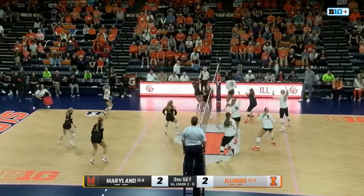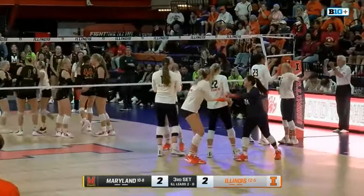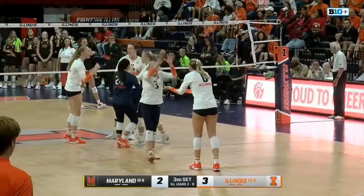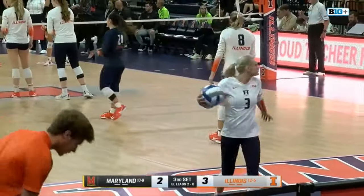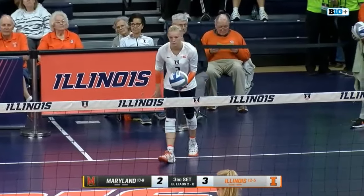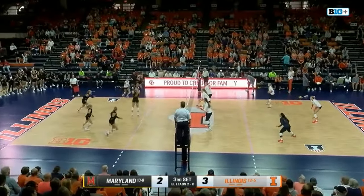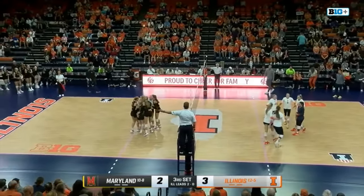Mosher to Smith, and a nice block there from the Terps. Volleyball almost gave me a haircut, Laura. As you said, a little delay there. We're trying to defend ourselves. Eva Rohrbach with the block. Dollar to Rohrbach, and there's Rohrbach again.